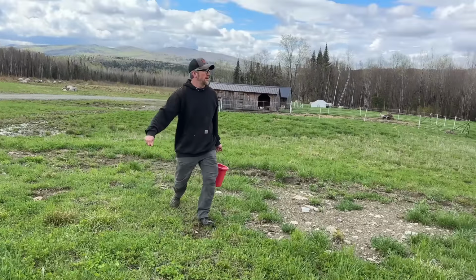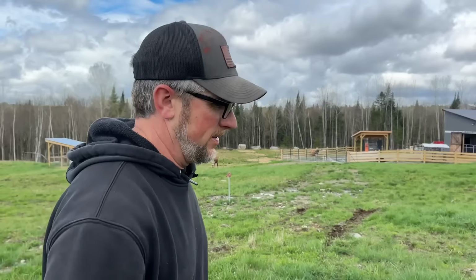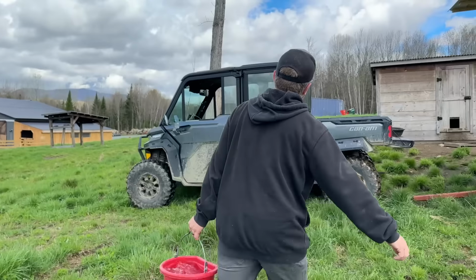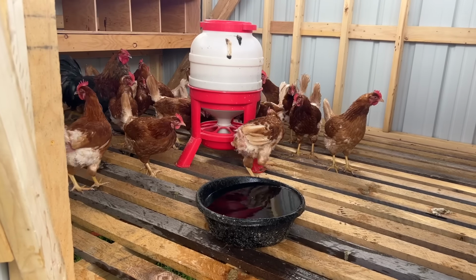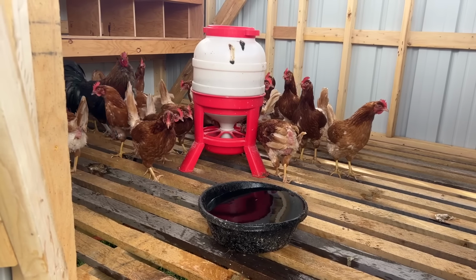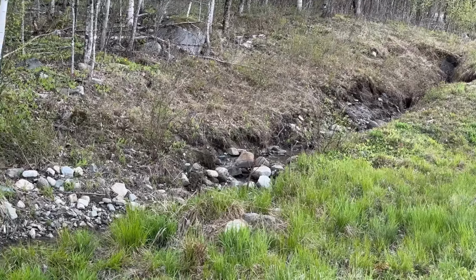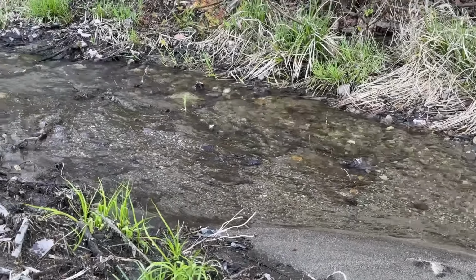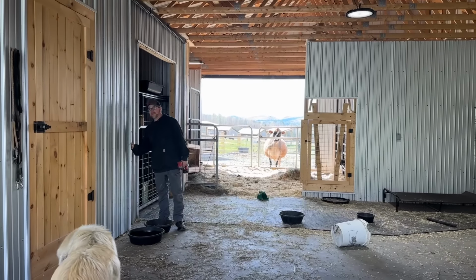Forrest likes to walk through all the, like, dirt piles in the grass. You feel like it's a maze, I think. That's funny. Azalea, you're looking pregnant.